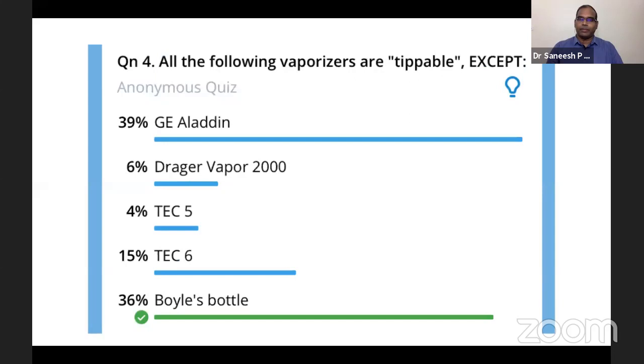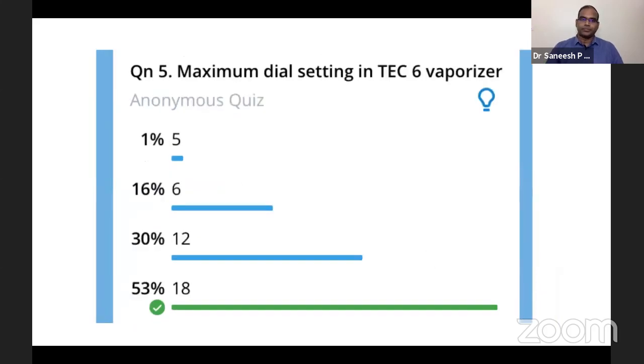Fourth question, all of the following vaporizers are tippable. You know what is tipping? You can turn it during transportation. Even if you tip or tilt it a little bit, there is no issue of liquid agent getting into the vaporizing chamber, the bypass chamber. So tippable except GE Aladdin. 39% went for that. I think these people didn't get what is the Aladdin vaporizer. Dräger Vapor 2000, Tec 5, Tec 6. 36% went with the right answer, Boyle's bottle.